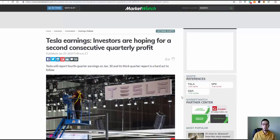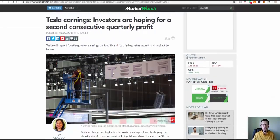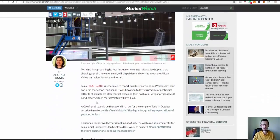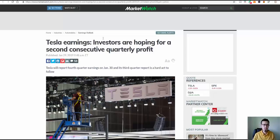So why do we see value in Tesla for the next upcoming weeks? First of all, Tesla will report fourth quarter earnings on January the 30th, which is actually tomorrow. So from tomorrow you can expect a good bit of volatility. And the more volatile the market, the more opportunities there are for us as day traders to make short-term or long-term profits, depending on what asset you trade. The quarterly earnings will be announced tomorrow, the 30th of January, and this is a big thing for Tesla.